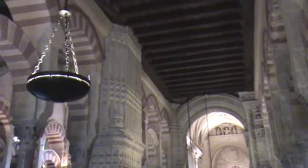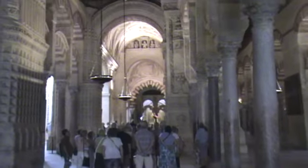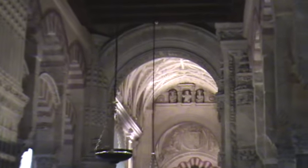This may be a Christian addition also. I'm thinking it is. It has that look about it, but I can't be sure. So does that arch in there, that barrel arch, have that look.